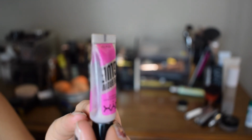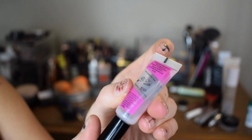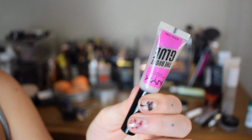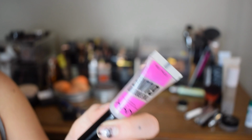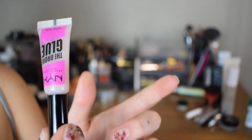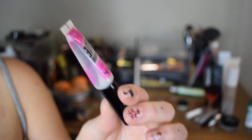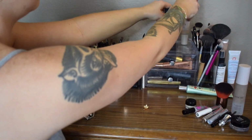Definitely keeping my NYX brow glue. I'm actually, you can't tell from how this is, but maybe you can see it on the back. I am actually almost finished with this and could probably use a new one pretty soon, but this is my favorite brow product. I use this so much. I think it's an inexpensive alternative to a lot of these higher end clear brow gels. And if you like a laminated look and don't mind a sticky kind of feel to things, I think this is an amazing alternative to higher end brow products.